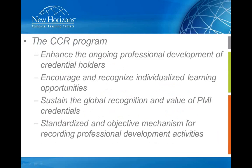The CCR program was designed, like I was just saying, to really make sure that the world holds these certifications up at the top level and says, wow, that's worth something to us. That's somebody we want. So this program is designed to enhance the ongoing professional development of people who already hold the certification. We don't want to be stagnant. We don't want people representing our certification.